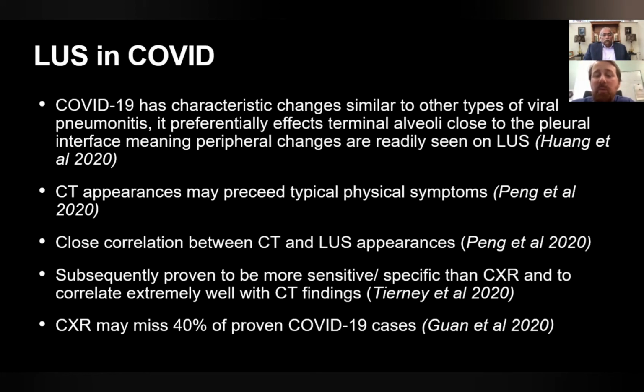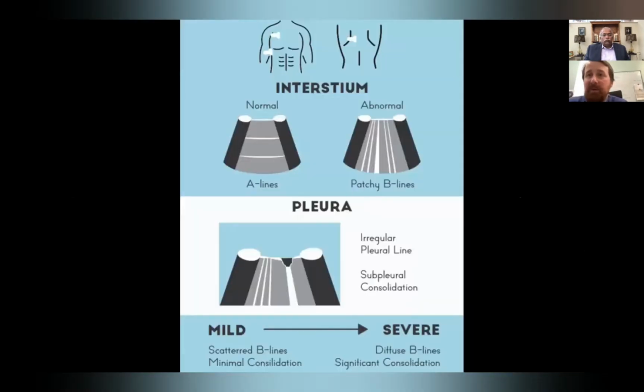Has kind of taken that work further and has looked and shown that chest X-ray could potentially miss up to 40% of coronavirus cases. Next slide, please. So what do we see when we image people, and what's the normal appearance of lung ultrasound?